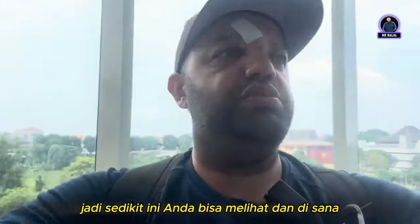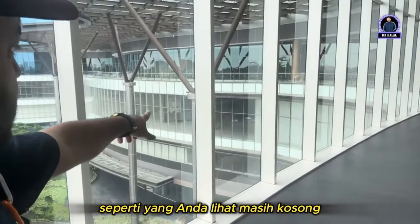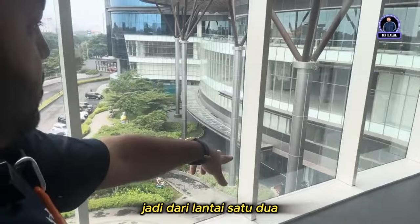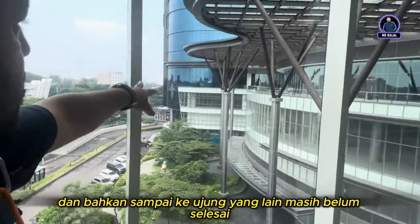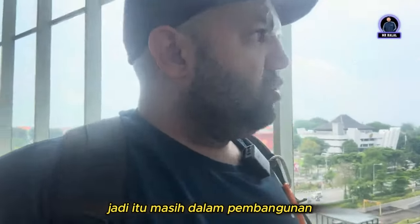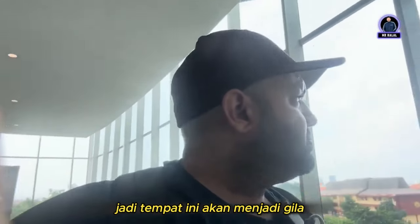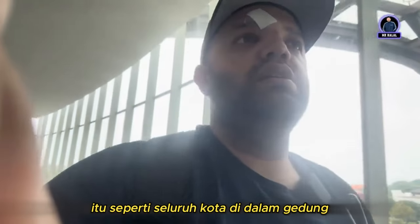So this is a little bit you can see. And over there, as you can see, they're still empty. You can see even down under construction. So from the first floor, second, third, to the fourth, and even all the way to the other end, still not done. So those are still under construction. So this place is going to be crazy. It's like a whole city inside a building.